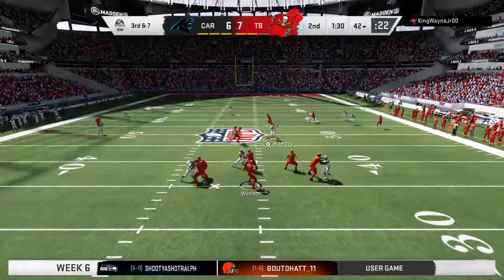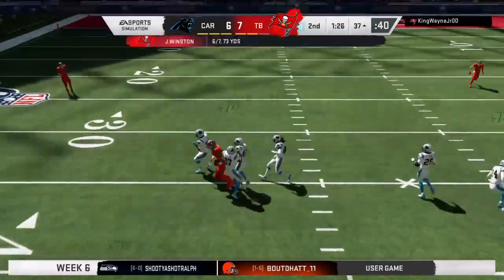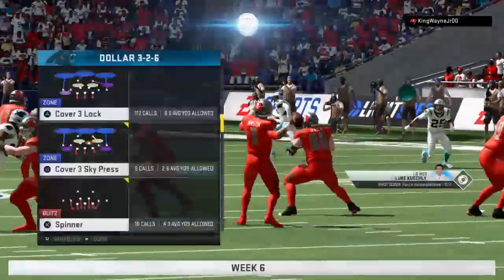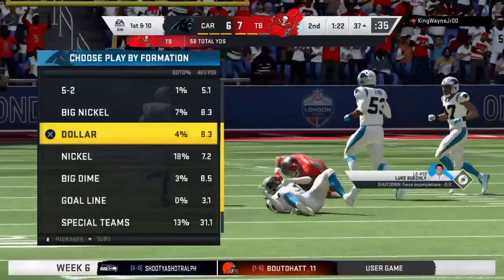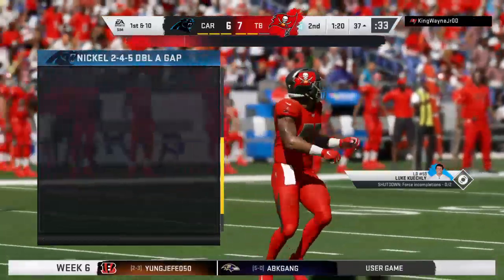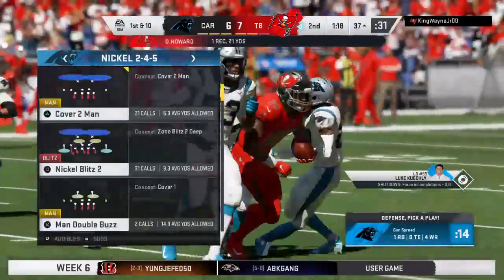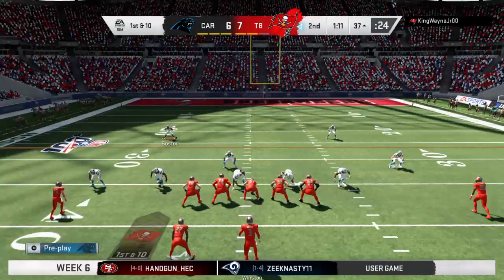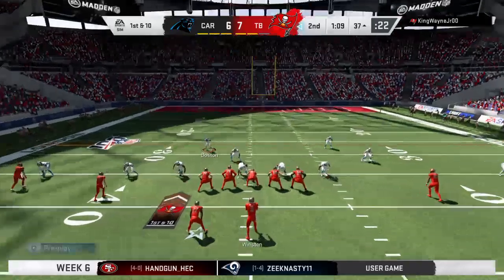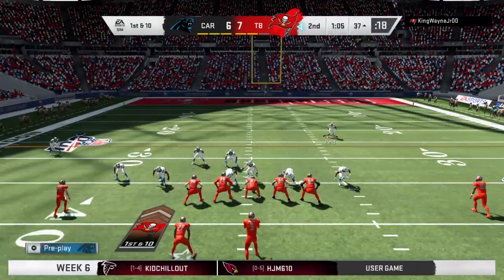On 3rd down, Winston. And he's got a man. It's the tight end, Howard, complete. And they're going to have another first down as the tackle's made at the Panthers' 37. And with the Buccaneers' new coaching staff, you have to figure they're going to want to use O.J. Howard a little bit more this season. 34 catches, 565 yards last year, but that was in only 10 games. 6'6", 251, and can run. Find a way to get him the ball as they just did there.